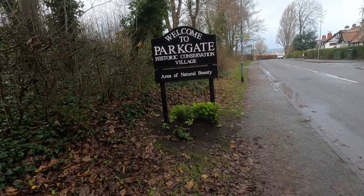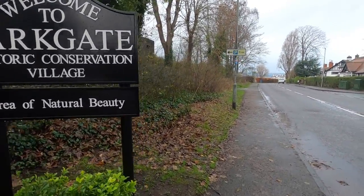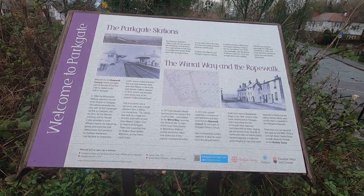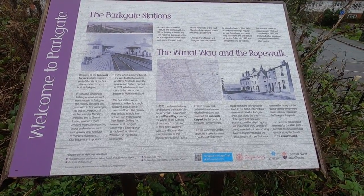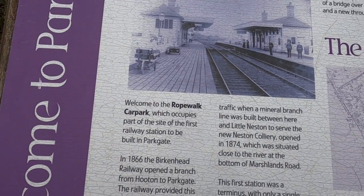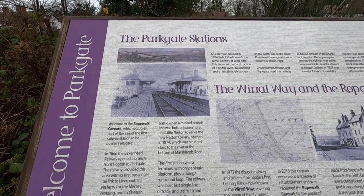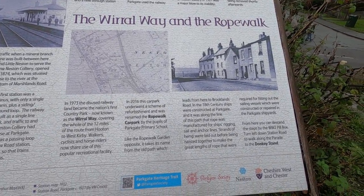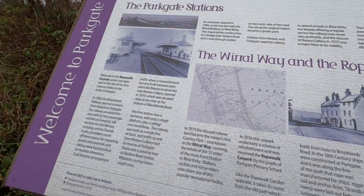I've now done 7.5 miles and I've just arrived at Parkgate. Parkgate gets its name from Neston Park, where in the Middle Ages the park was used for deer hunting. The car park here at Parkgate is called Rope Walk Car Park, the site of a railway station, but the name Rope Walk actually alludes to its maritime past, where ship's rigging would be laid out.